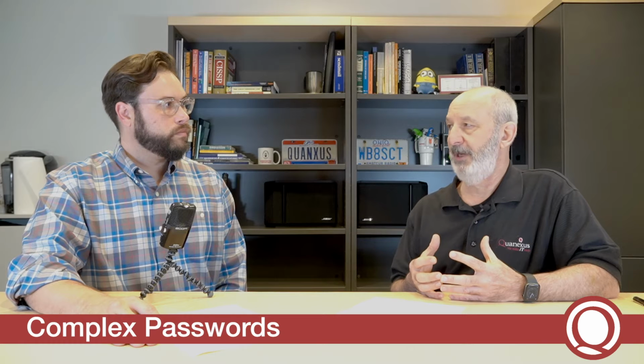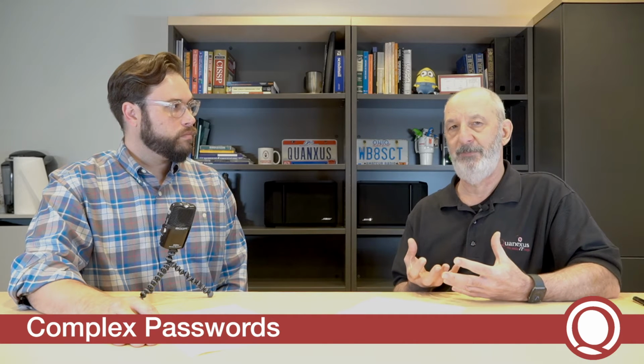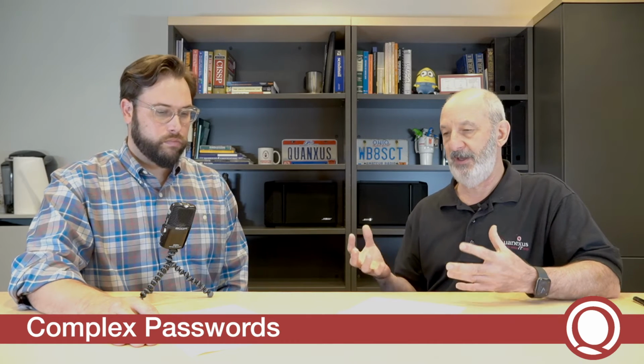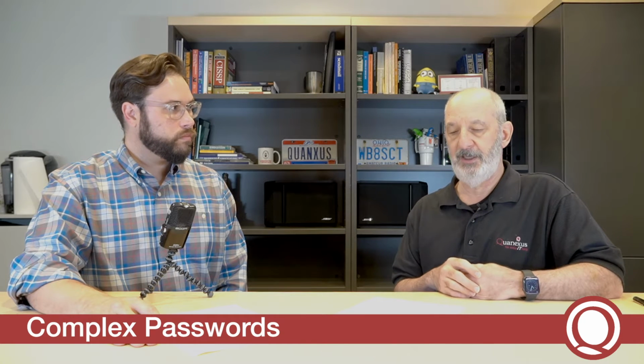Passwords. Having complex passwords goes a very long way to protecting your network. Simple passwords, the way criminals are hacking in, if they don't have your password, they might be using a brute force method where they run a dictionary attack. They have this big file of millions of passwords and they just start running it. And they hope to get lucky. So complex passwords is very important.